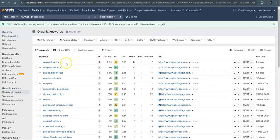So looking at your traffic, you've got Eco Pest Control, Eco Pest Solutions. So 2 really good keywords because it's your brand name. You guys are building a good brand name for yourself, which is good. But then we have Pest Control Chicago, okay, sitting on position number 17. So you've only got roughly about 7 people traveling to your website every month looking for pest control services in Chicago.